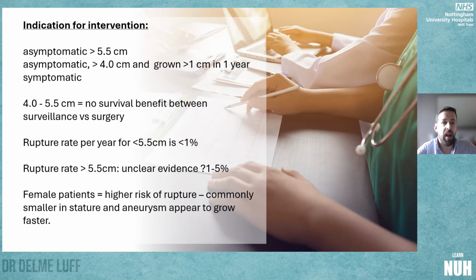Female patients have a higher risk of rupture, and this is commonly because they are of smaller stature, so an aneurysm of that size is bigger with respect to them compared to a similar size in a bigger male patient. And for whatever reason, we're not quite sure, their aneurysms do seem to grow faster than in male patients. So they might fall into that growing faster than 1 centimeter a year group.